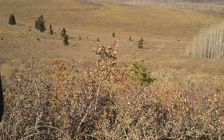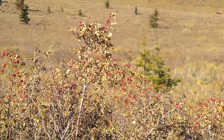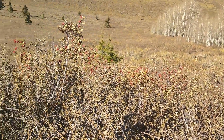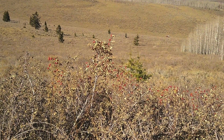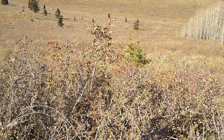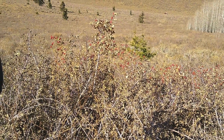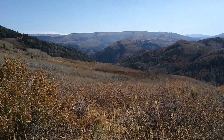What you're looking at there, folks, is leftover frozen rose hips. Last week we were able to harvest quite a few of these. I'm going to dry them, use them for tea. This whole slope's covered with rose bushes, wild rose bushes. We were able to pick quite a few of the rose hips. It was really kind of nice.